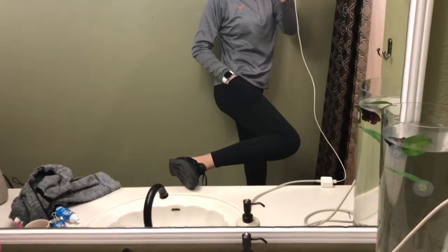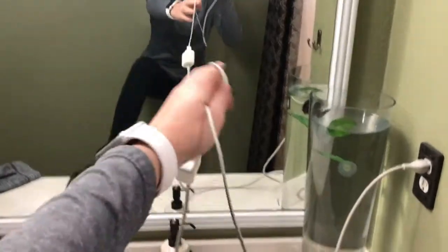We got the tights from American Eagle. Love them. Not American Eagle. Aeropostale. Love them because they have the little pocket. And then we have the Nike shoes. But yeah. And then the charger. I use my laptop charger. I plug it in here because it's longer. But yeah, let's go.